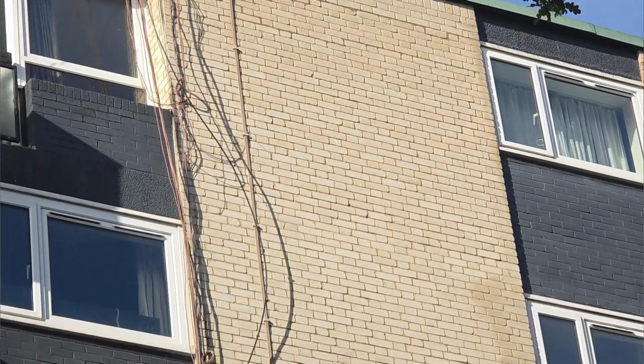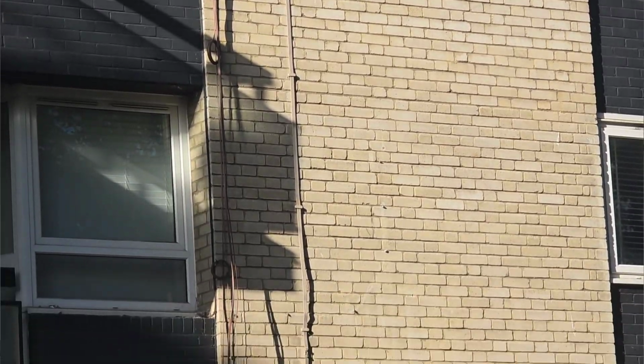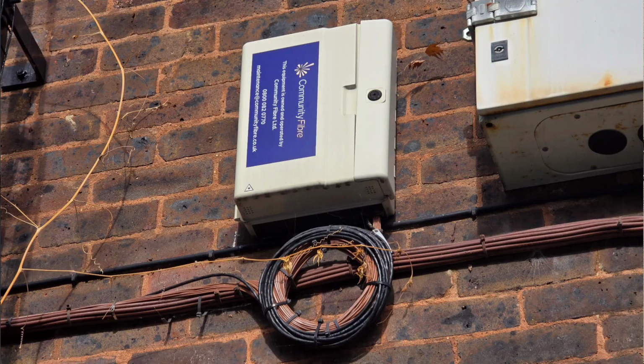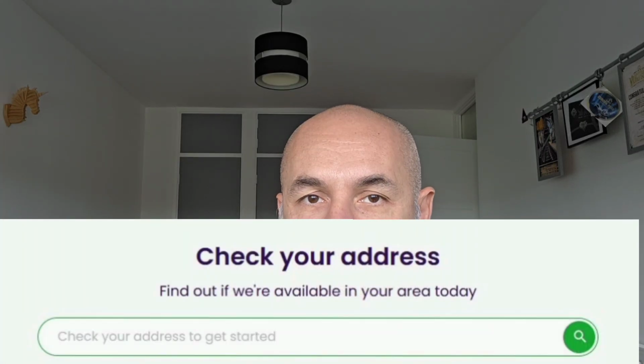If your building is cabled by Community Fibre, you're likely to see these brown cables running in front of a facade, and also you might find some boxes saying Community Fibre. The best way to check if you are connected is always to use their website. They got a postcode checker, and if you are covered by Community Fibre, well, it's a no-brainer. Just join them. I'm gonna tell you why.